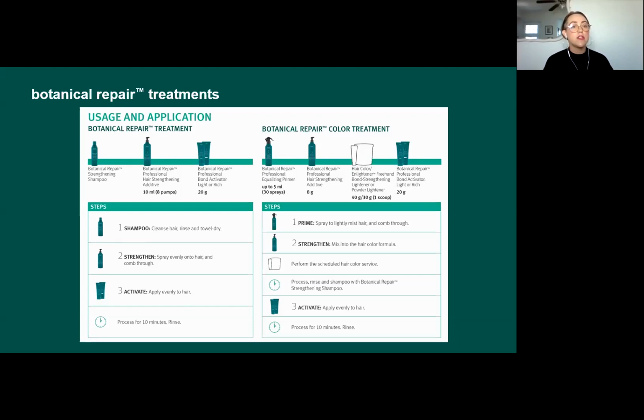Once you're done your consultation, you're ready to perform the service. You take your guest over to the shampoo bowl. You're going to shampoo her first. She's already going to be like, wow, I love it. Love the aroma. It's amazing. It's great, right? So you're going to shampoo her hair.